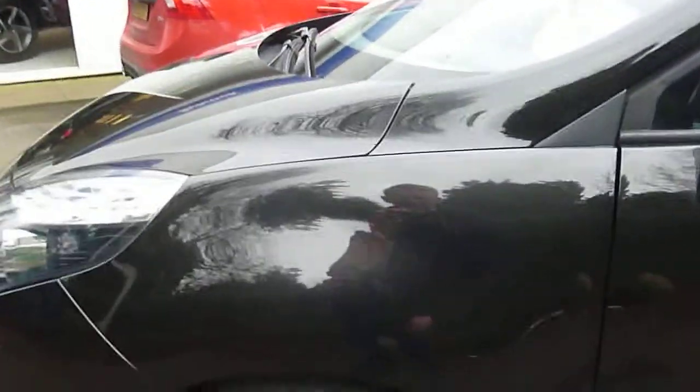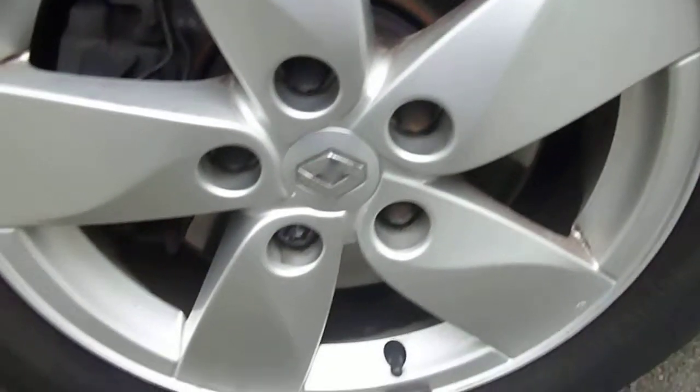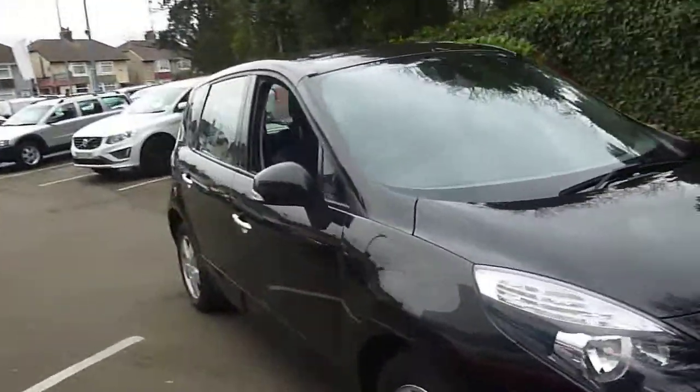Casing's fine and the wing is fine. Front tyres are on probably 2, maybe 3mm, so they're okay. And the rim on this one, as you can see, it's fine. Struggling with a bit of light conditions today. The car is metallic black. Let me just show you inside.